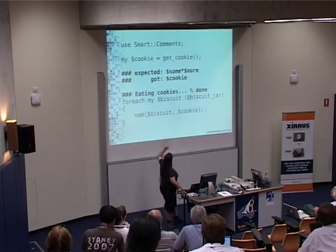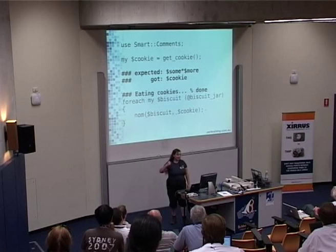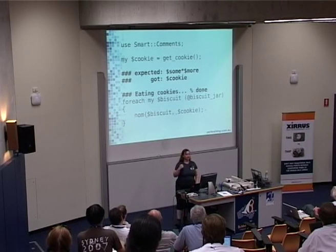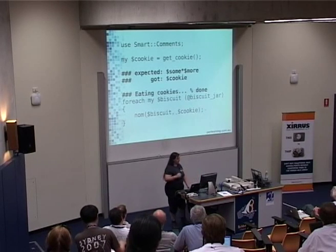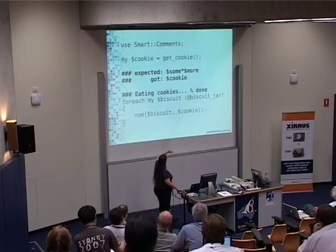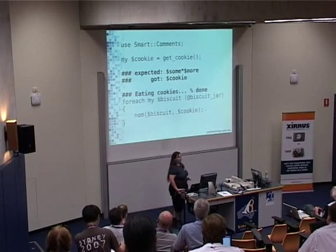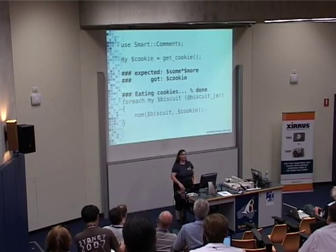Smart Comments module, we create a bunch of special comments, and these do things when our code is run. So here we're saying expected, and we're doing a small expression, and it's going to print out that result there. It's going to tell us what cookie is, and it's going to look as we run through our loop and tell us how we are going through that loop iteration-wise.